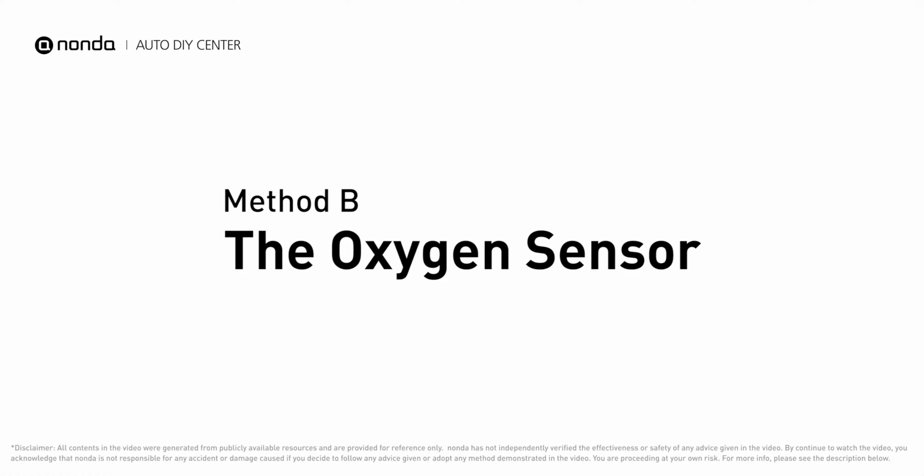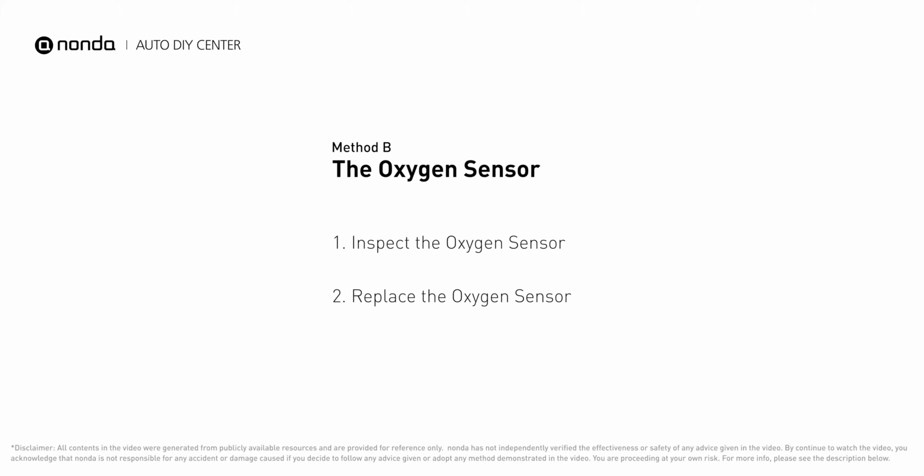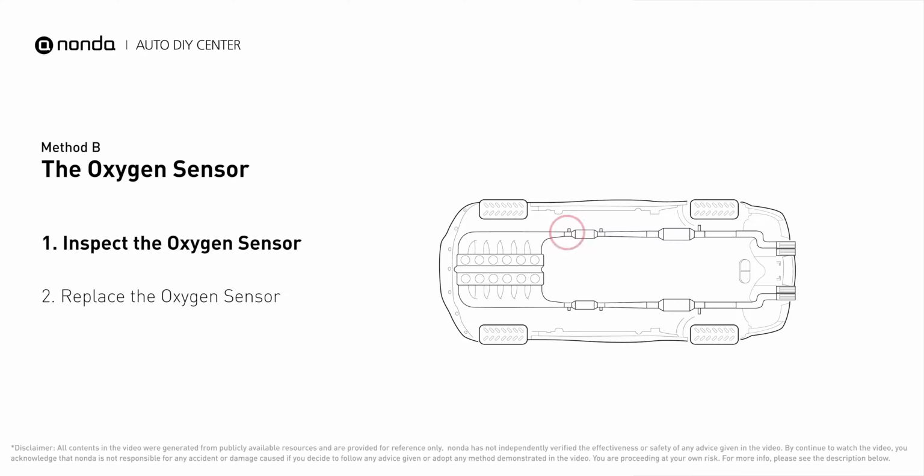Method B, the oxygen sensor. This oxygen sensor is located right before the catalytic converter. Bank 1 is on the side with the cylinder number 1. Sensor number 1 is usually the one in the exhaust manifold.